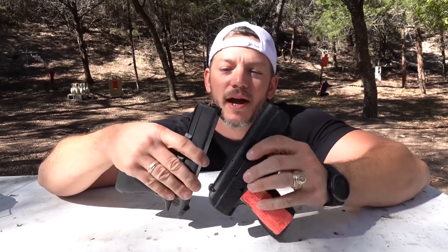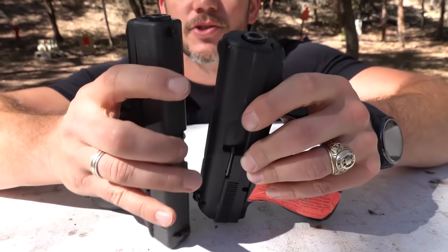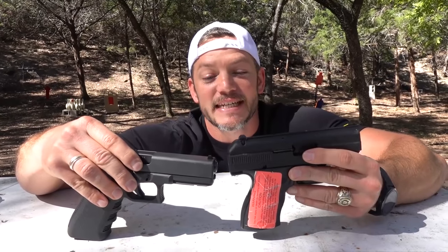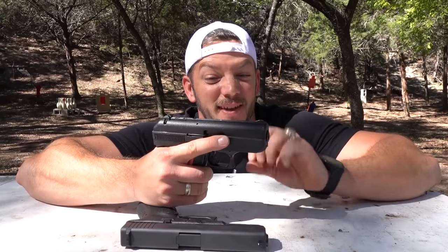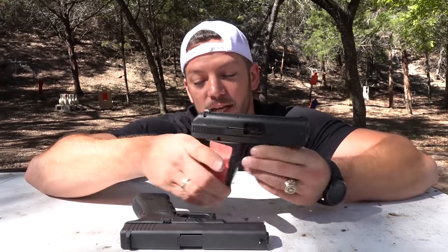What's interesting to see is the bore axis. You can see how much closer the barrel of the Glock is to the top of the gun. There's just way more meat in the slide of the Yeet Cannon, the High Point. I think because it's made out of a lot cheaper metal, so they gotta put a lot more metal to make it strong. Very heavy gun.